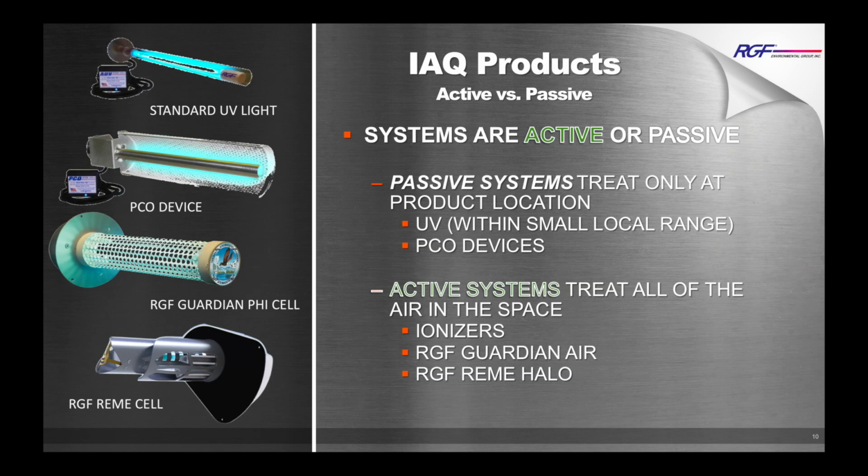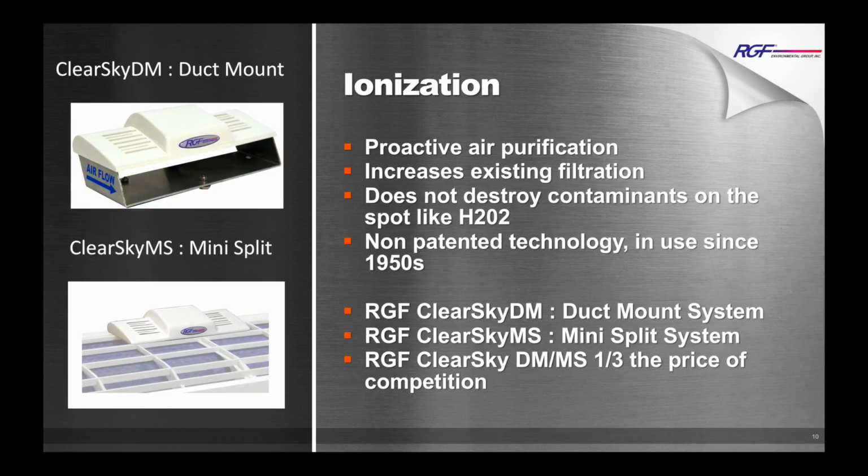As we move along to our next grouping of indoor air quality technologies, we're going to keep building on as we move along to different technologies. You'll kind of see a theme later on when we get to the REME Halo, and I'll try to point these out as we go, where the engineers down at RGF Environmental Group really took the good from each product. And this is really where we start highlighting that feature.